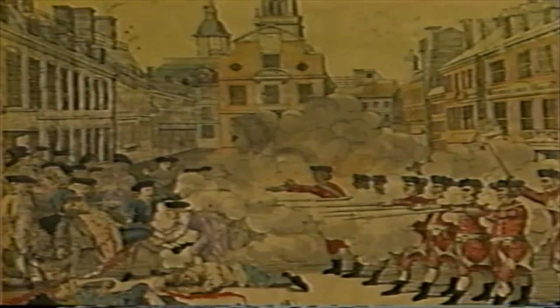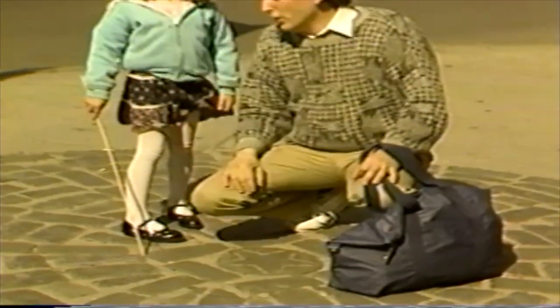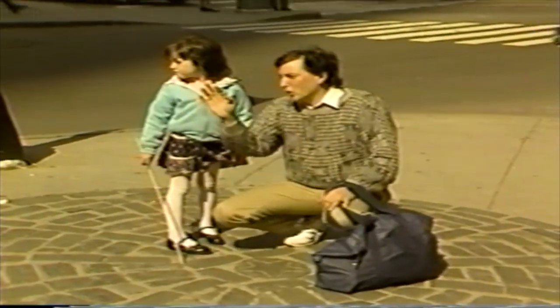Perhaps on the spot where 6 years before, in 1770, British soldiers had shot and killed 5 Americans out of an angry mob of several hundred. Today, a circle of stones marks what became known as the Boston Massacre.